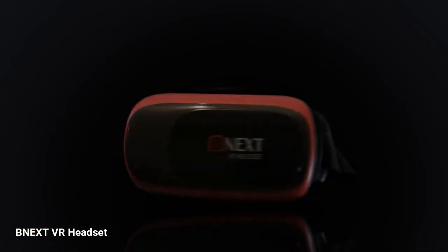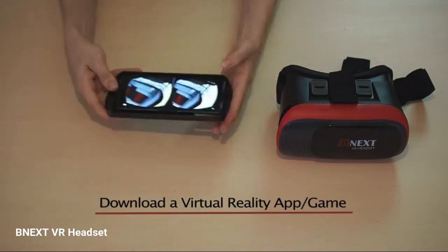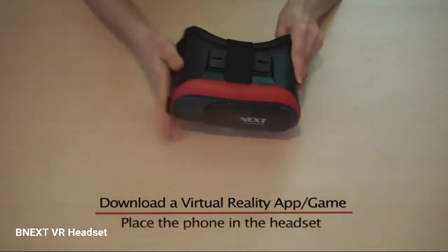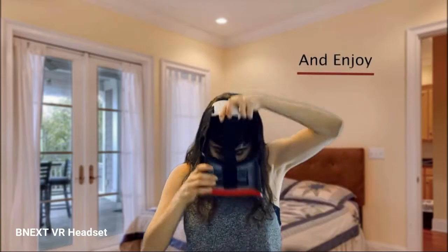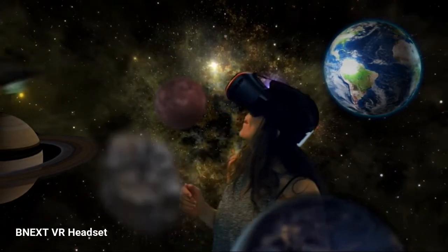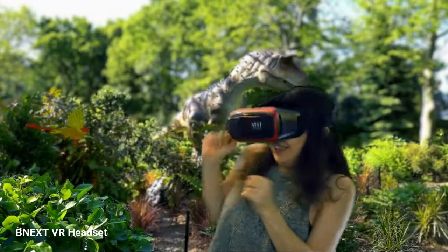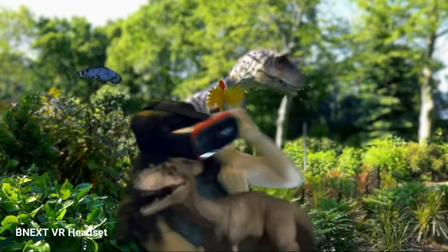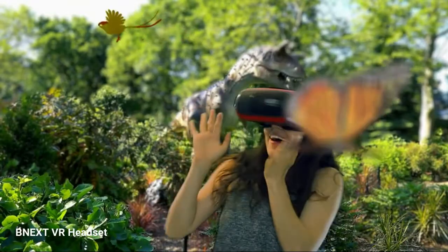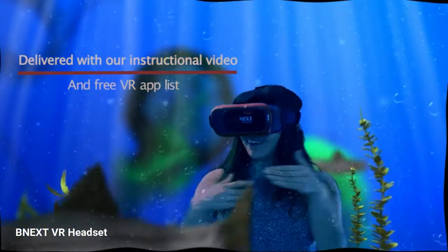Number 3. Turn your smartphone or mobile device into a powerful gaming machine with the BNext VR headset. Technology has given us exciting tools and revolutionary new advances in home enjoyment, but nothing rivals playing video games and watching movies in your very own VR world. Introducing the BNext Virtual Reality Headset, the next big thing in virtual gaming.